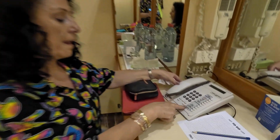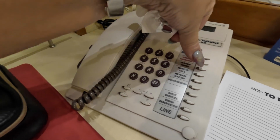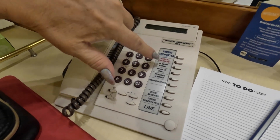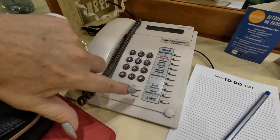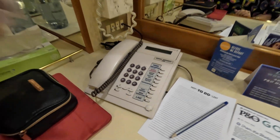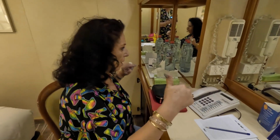Look at this. Can you see this? Brand new, all updated. So you now know you've got dining in your room, wake up call, message rate, housekeeping, guest service and dining reservation. So you don't have to queue up anywhere. And it's all nicely newly done.